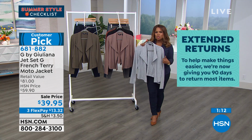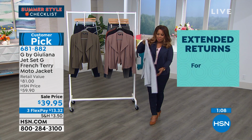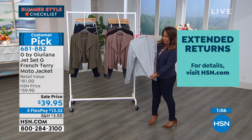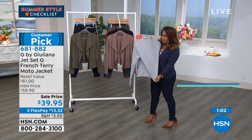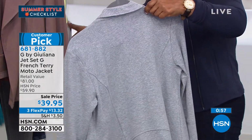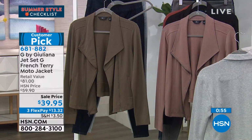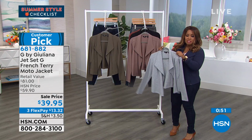And if you wanna purchase with us, by all means, we offer flex pay, which means you don't have to pay the full amount. You can spread those payments out. But this is such a great piece. I really believe that you will love it. Choose the size that you need. We carry all sizes. Let me just reference my cards really quickly once again. Sizes extra, extra small through 3X. I would buy this true to size on this one.